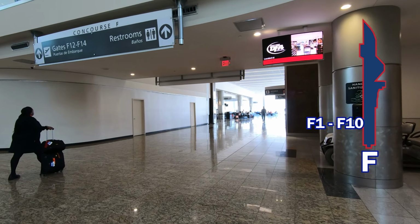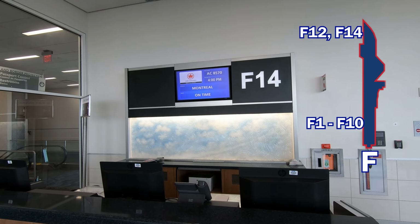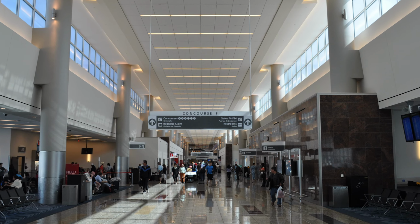The other 2 gates, F12 and F14, are tucked away to the left as you come up from the plane train. I took my first solo international flight from this concourse almost 10 years ago now, so this concourse always has a special place in my memory. I always try to swing by when I'm here, even if I'm just here for a short layover.